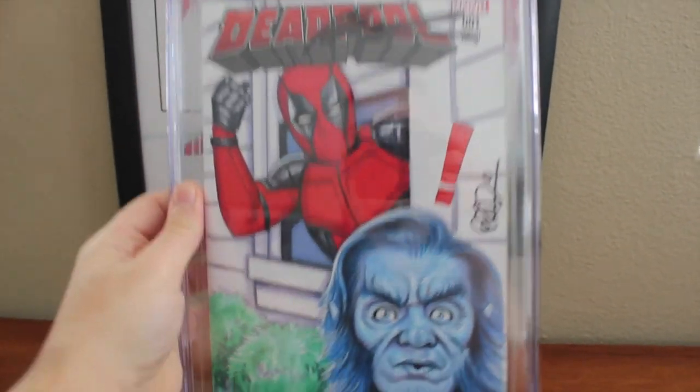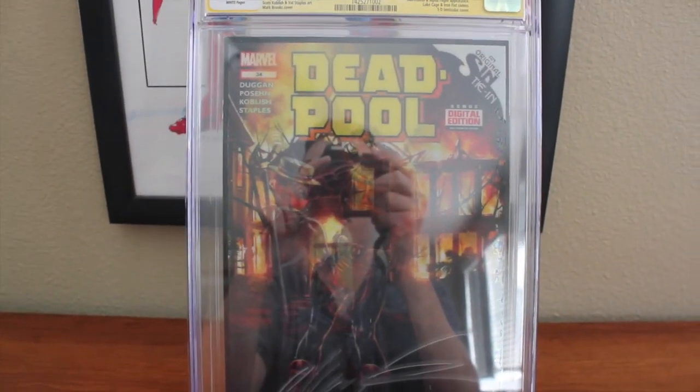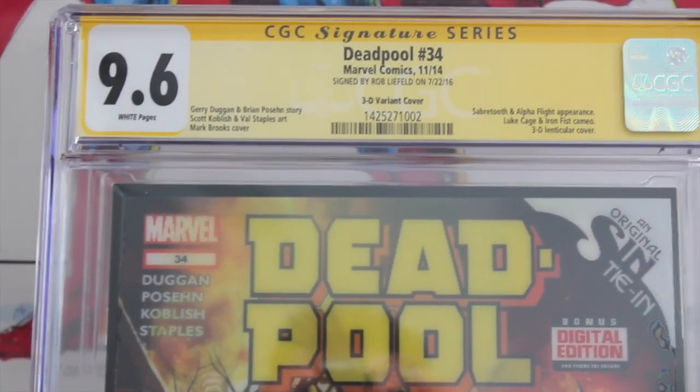He loved it too, so that was great to see. Here we have another book signed by Rob, also signed at San Diego Comic-Con. This is the Deadpool #34 3D variant. Came back as a 9.6.